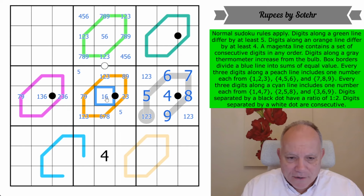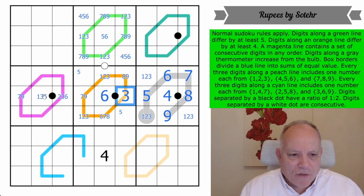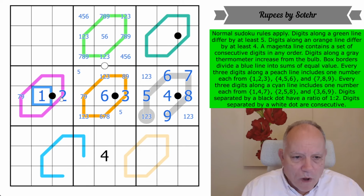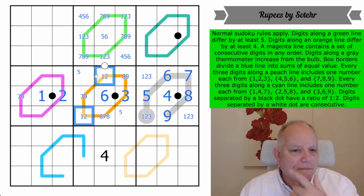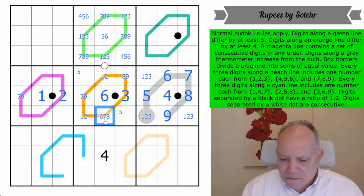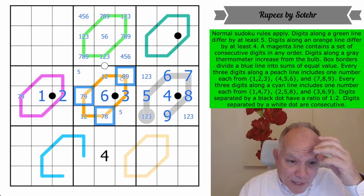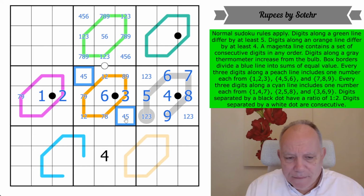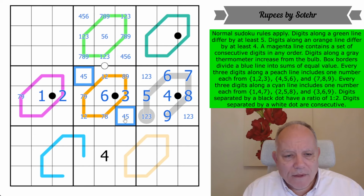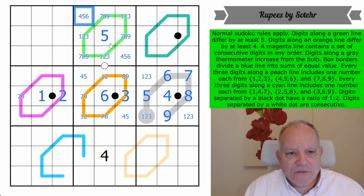Okay, I didn't have to go to the alternating lines of cyan and peach. That 6 makes that a 3. Now I can fill in 2 and 1 here. That 3 comes out of those cells. 6 comes out of that one. This is still a 7, 8, 9 triple, but it's a bit. These are now a 4, 5 pair. 6 is looking at that digit now, so that's a 5.